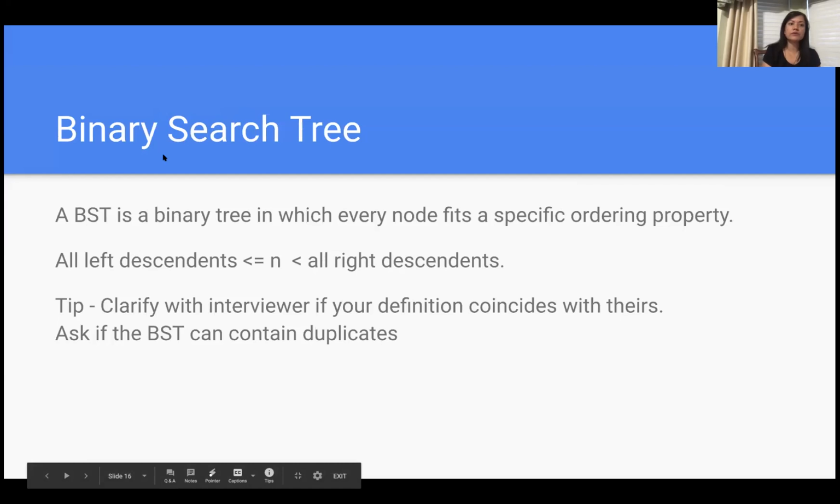And then we're going to go to binary search. First of all, I'm going to pause here and ask if anyone has any questions.